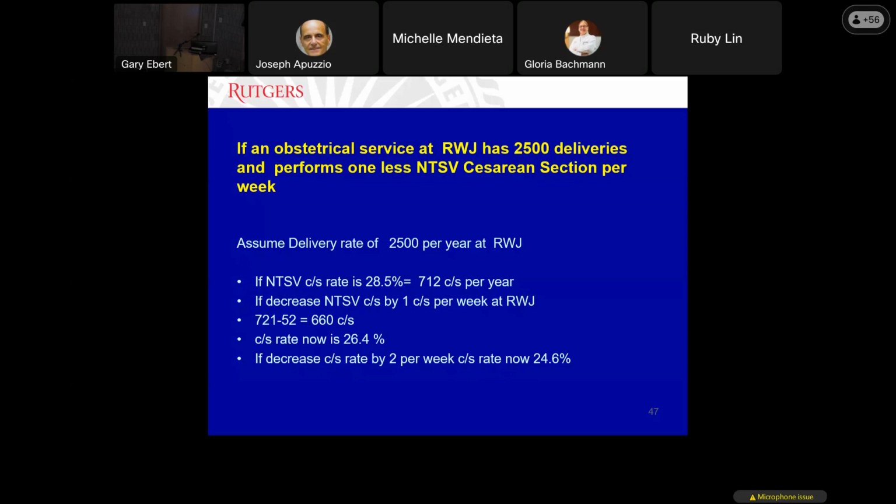However, if you were able to decrease your NTSV cases by one a week, there are 52 weeks in a year, you'd have 660 sections instead of 712. Your section rate is now 26.4. That is fantastic progress. You don't have to go from 28.5 to 23.6 in a year or less, as long as you're making progress. And if you decreased it by two a week, the NTSV rate is now 24.6.